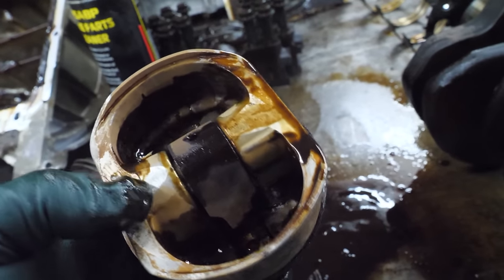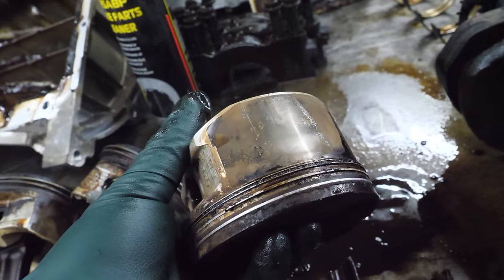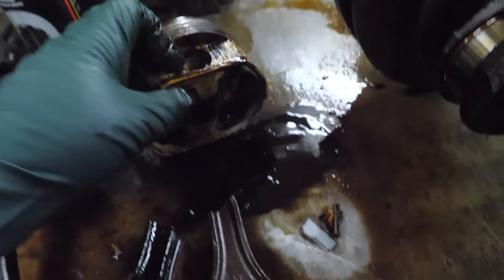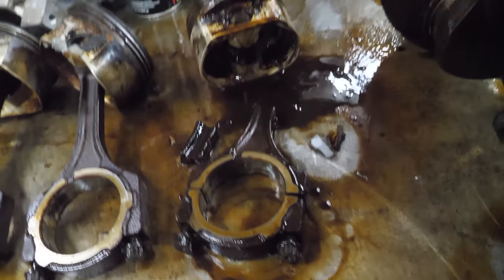Either way, this piston is actually in reasonable condition considering this thing definitely has some water in it. That rod, it's broken.